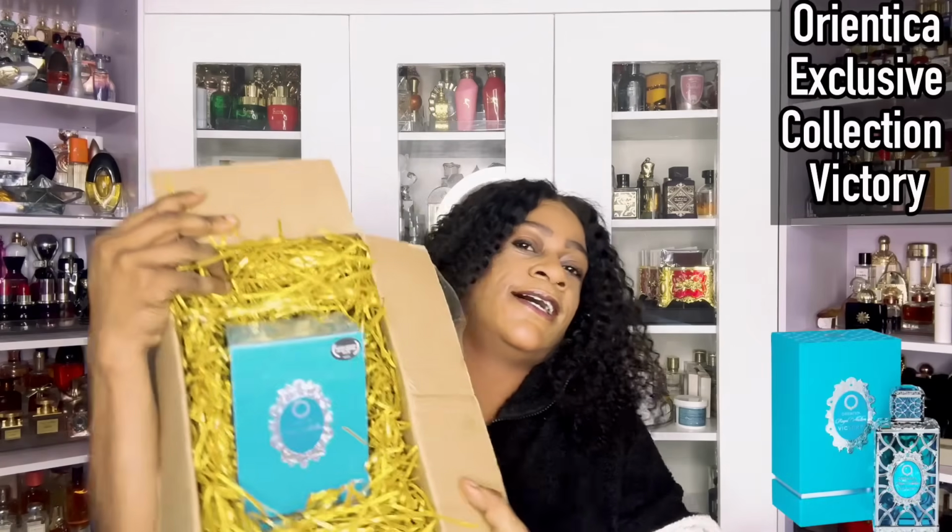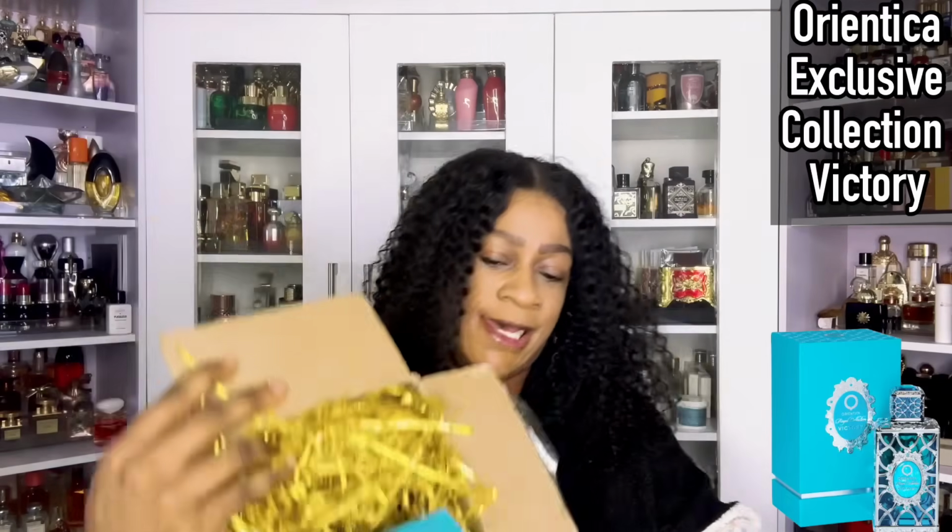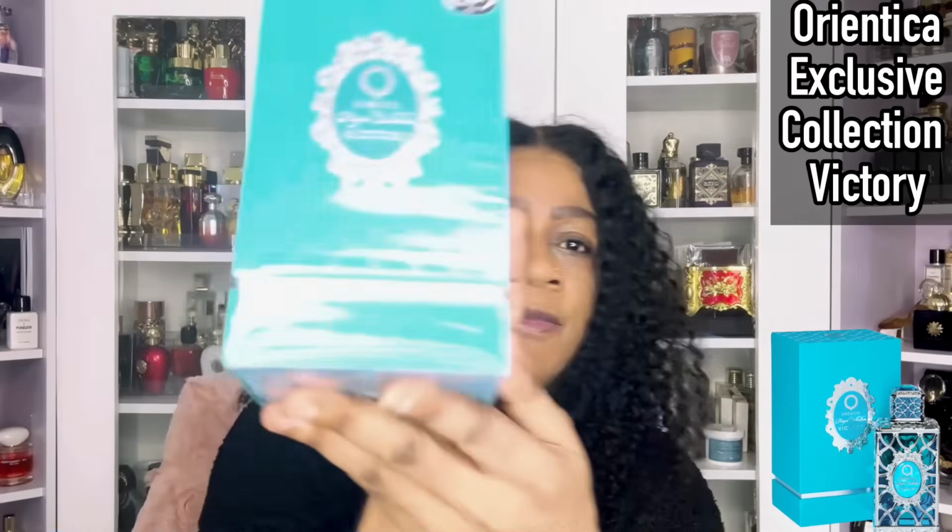I have the new Orientica fragrance. This is a new fragrance, I mean, as in Victory is their latest release. It's going to come in a square bottle, if I'm not mistaken. The Orientica bottles have been those roundish ones, but of late they gave us that other one that I came with here that was in a square bottle. So this is Orientica Royal Collection Victory.